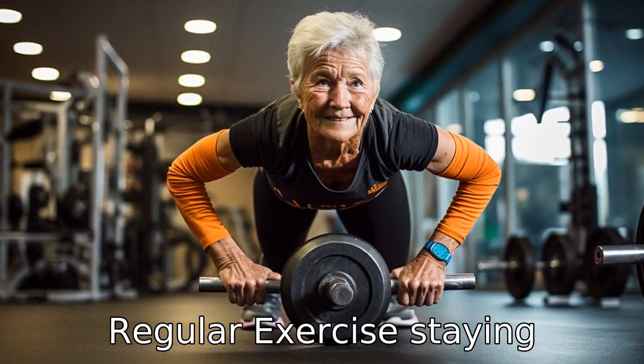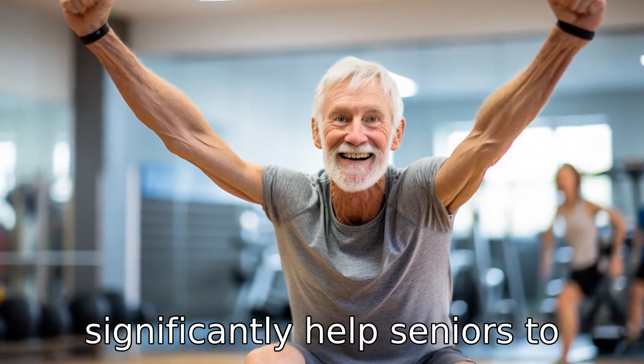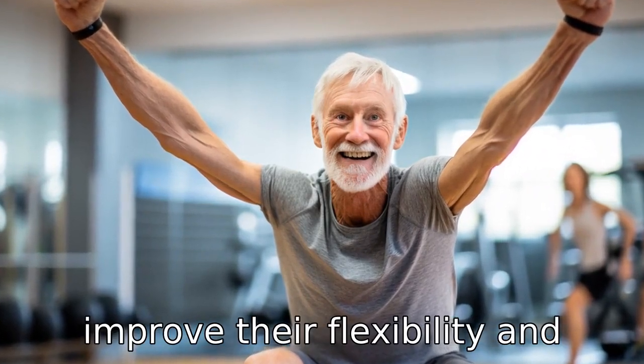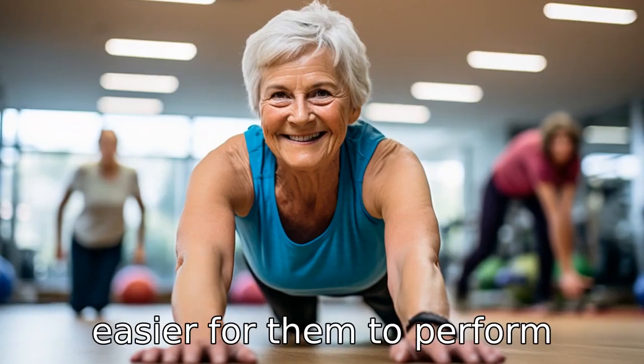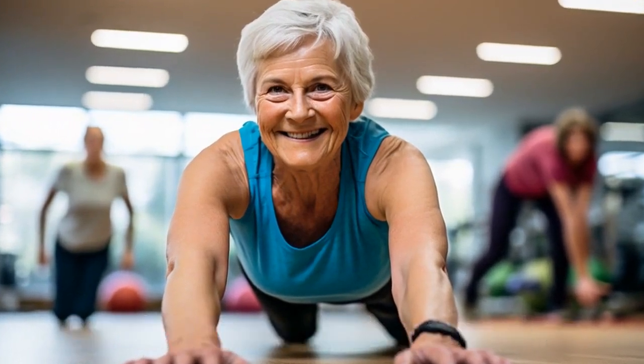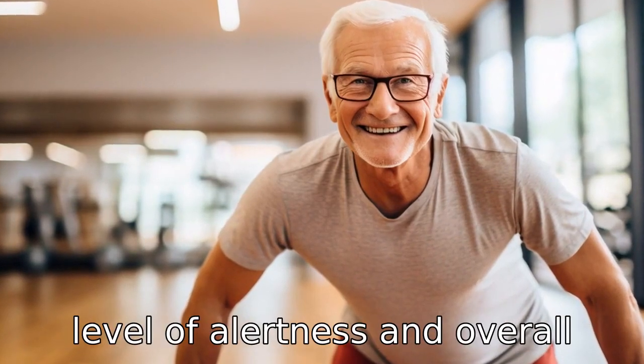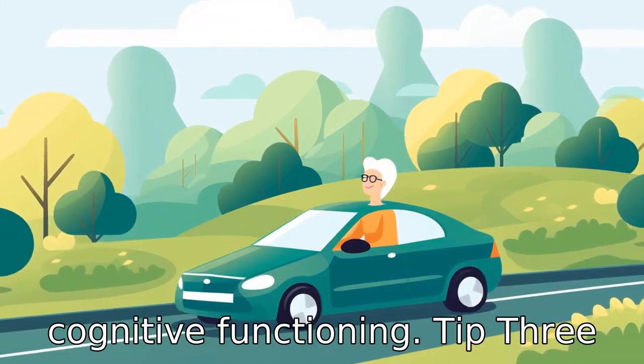Tip 2. Regular exercise. Staying physically active can significantly help seniors to improve their flexibility and strength, thereby making it easier for them to perform essential driving actions like turning the steering wheel or braking swiftly. Exercise also helps in maintaining a healthy level of alertness and overall cognitive functioning.